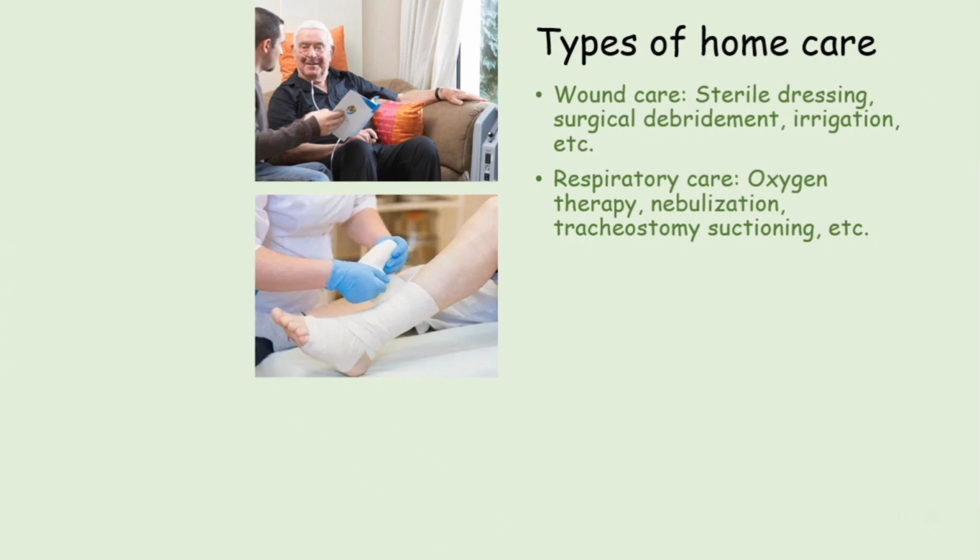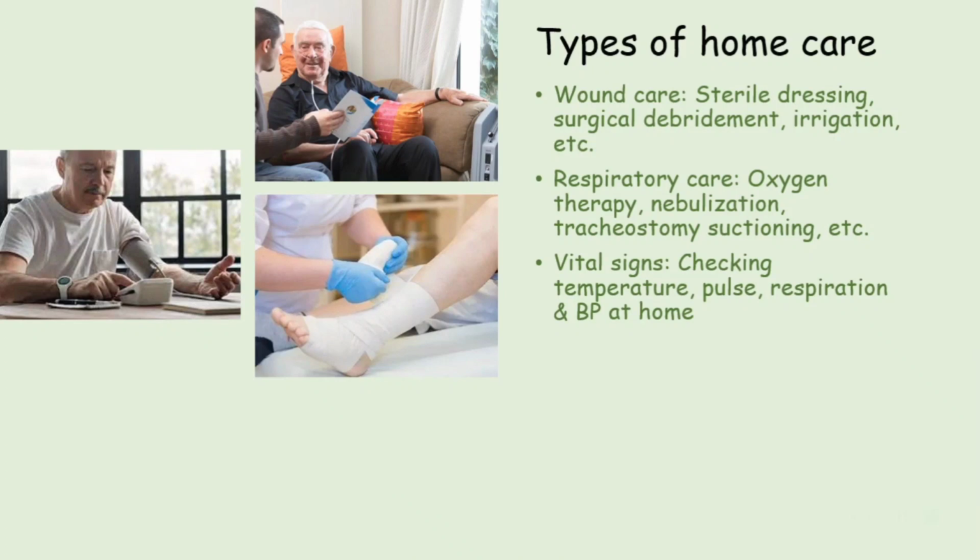Oxygen therapy or nebulization can be given at home after discharge from the hospital, or if anyone is having tracheostomy, suctioning can also be done. Next is vital signs. Checking temperature, pulse, respiration and blood pressure using a digital thermometer and BP machine at home is the most common care which a nurse and family both can provide.